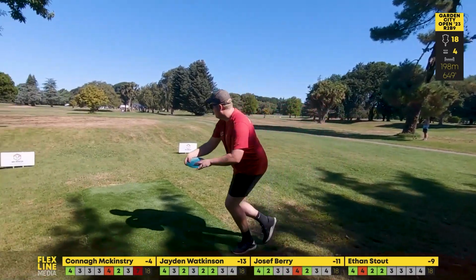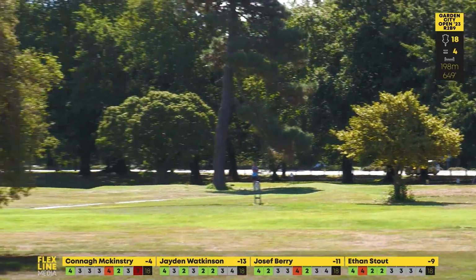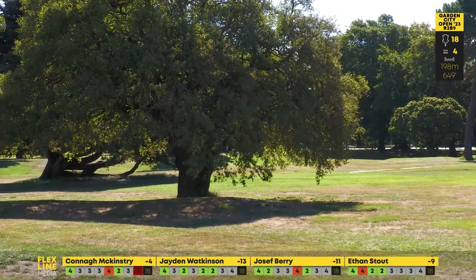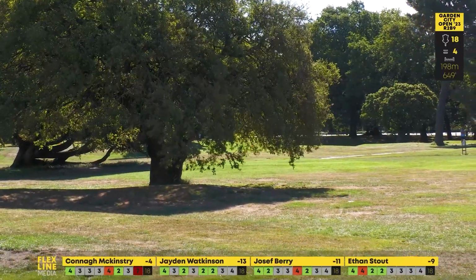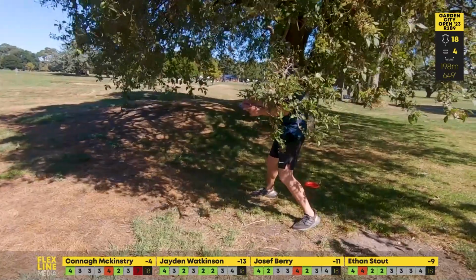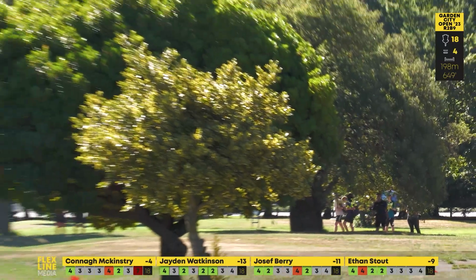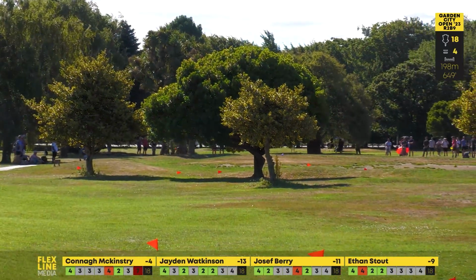Alright, Connor looking to bounce back from that 7. What's he got? Looks like his cloud breaker, so he's going for full distance. Unfortunately finding another tree. Can't seem to catch a break this round. It's a bit like that sometimes. There's not that many trees on this course, but sometimes you just start to find tree after tree after tree.